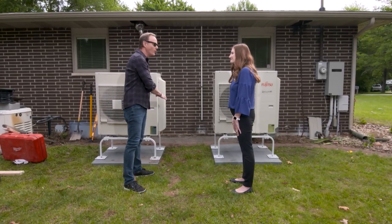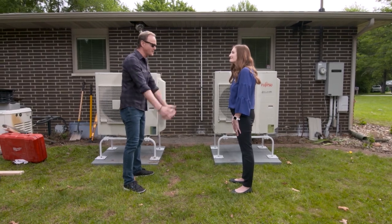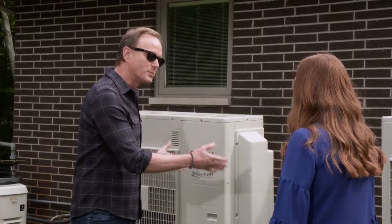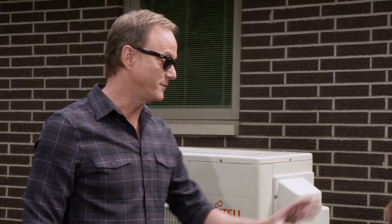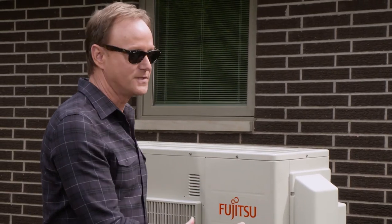We're getting rid of that old system that was out of date, not up to code, and we're putting in two brand new units. Let's talk about first what was here before. Before we had an old boiler, really old dirty ductwork, an air handler. It was time for an upgrade. And you guys brought in the latest from Fujitsu. Let's talk about these two units.